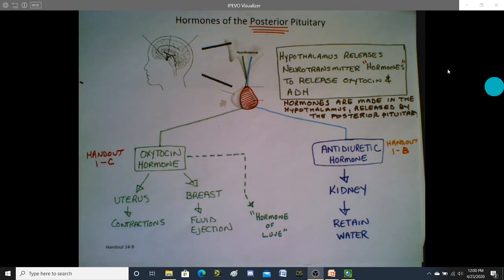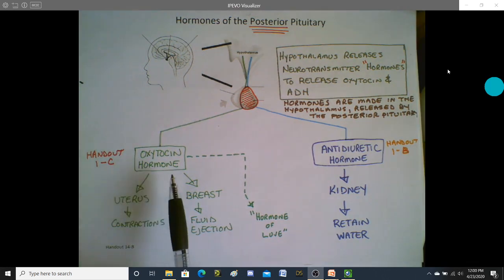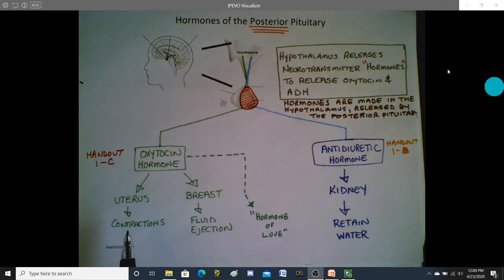Now, what do you need to know? Well, don't forget that oxytocin has several functions. Oxytocin is going to be the hormone that causes the uterus to contract during childbirth. It also tells the mammary glands to eject fluid. Remember that fluid at the beginning is called colostrum. So it's not telling the mammary glands to eject milk. It's telling the mammary glands to eject fluid, because that fluid could be colostrum or milk.